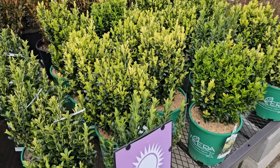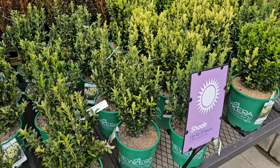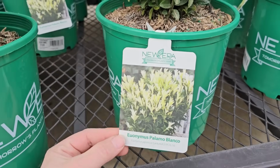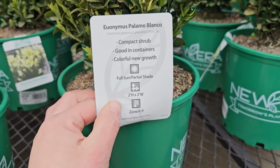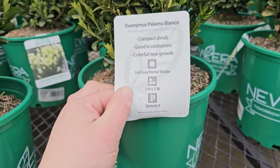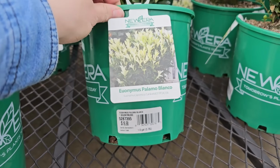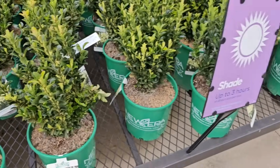Check out this beautiful euonymus. This is a variety called Euonymus Palamo Blanco, and all of the new tips is a light color, like a creamy color. They're really pretty. So here they are. You can see in the photo there. And it's pretty compact. So it says compact shrub, good in containers, colorful new growth. And it likes full sun to partial shade. Gets to be about 2 feet in height and 2 feet in width, and hardy in zones 6 through 9. And these containers here look to be about a gallon for $16.98. But they also have some larger ones right on the side here.